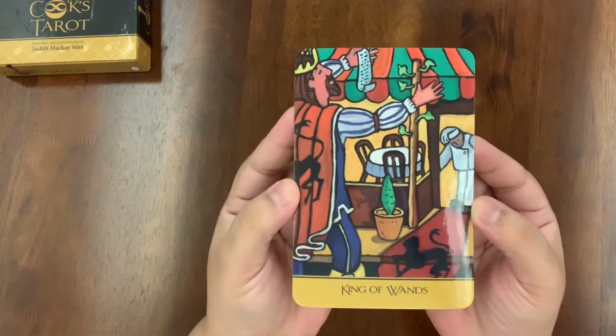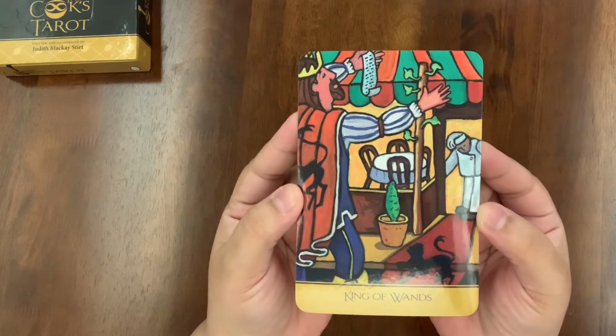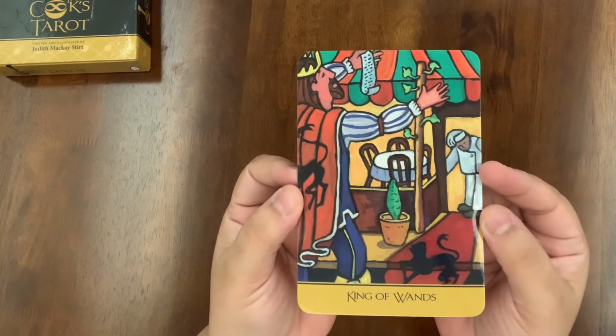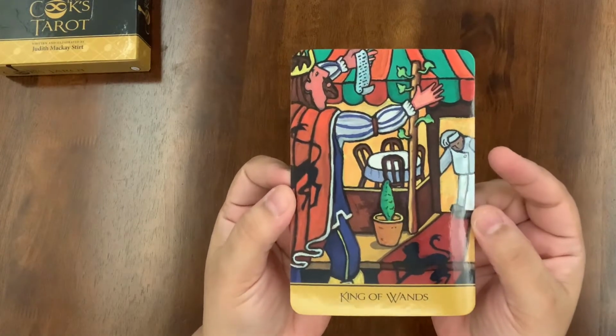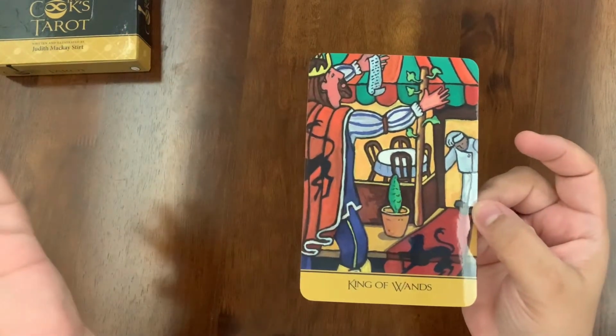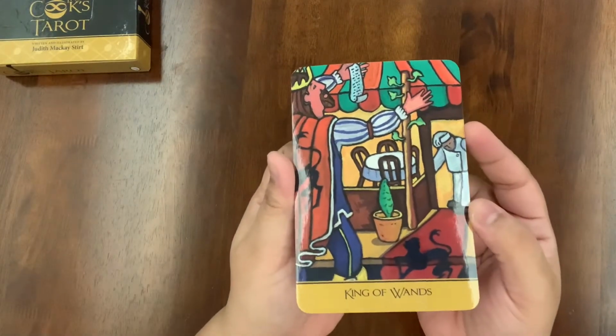That's the King of Wands. All right. Calling the shots, and he has people listening to him. He kind of is probably the owner of the place. He gives out the orders. He's in a position of authority. Yeah, so that's what you can catch the key elements from.